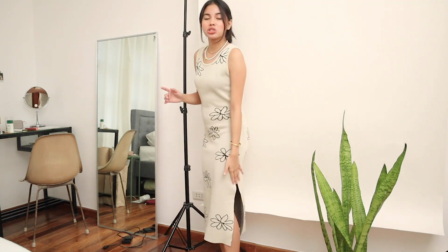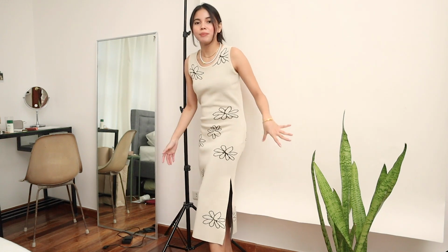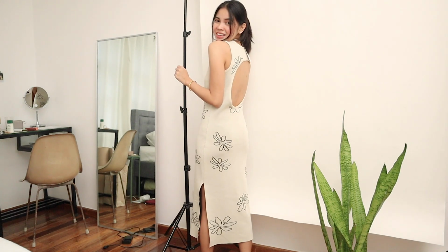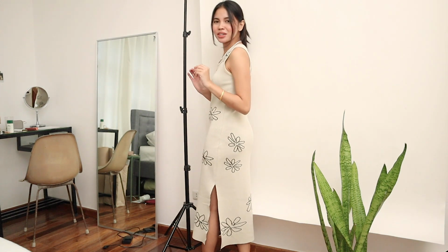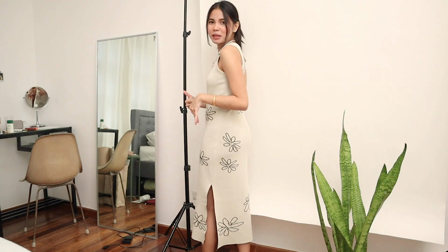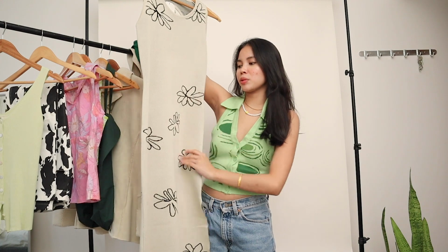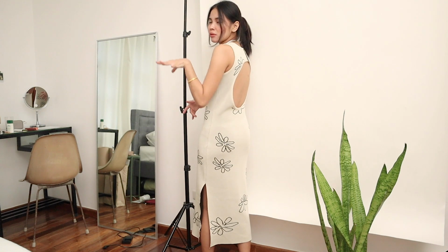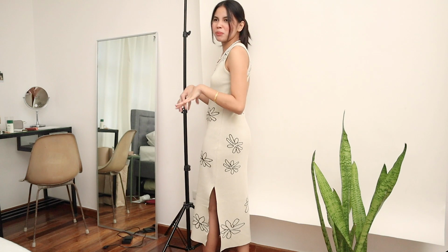And then, meron din siyang slit dito sa gilid. It's not too high. It's still pretty decent for me. But you gotta see the back details of this dress. Super pretty, and if you've been following this channel for so long, you know that I have a little obsession with backless tops, backless everything. So this is a win for me. Look at the print. It's super pretty and super dainty. Very minimal lang yung mga print niya. I love those doodle flowers, and I also love the raw brown cut at the back. Hindi siya yung mga katulad ng mga backless tops na meron ako na iba-iba yung shape.